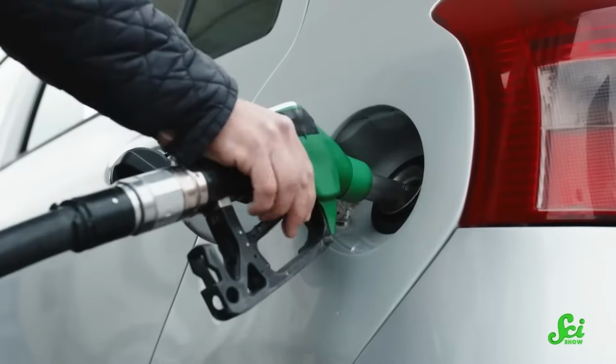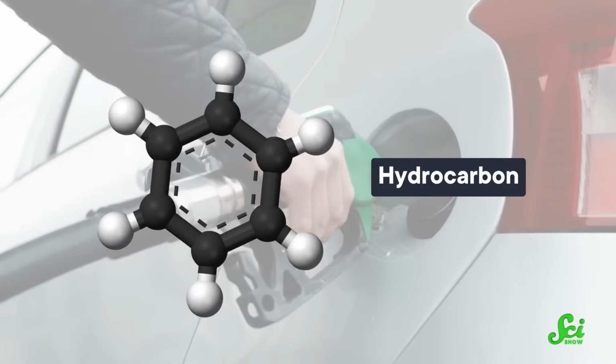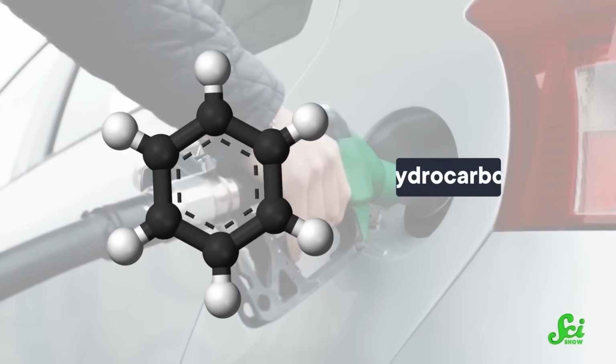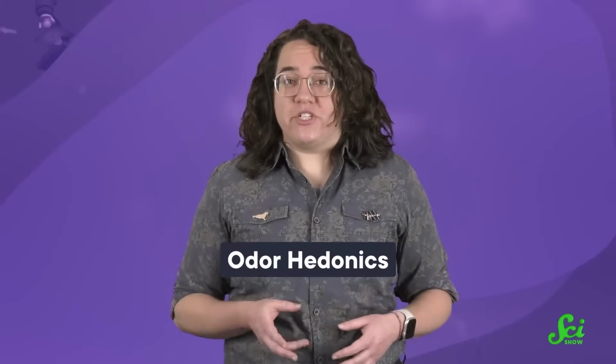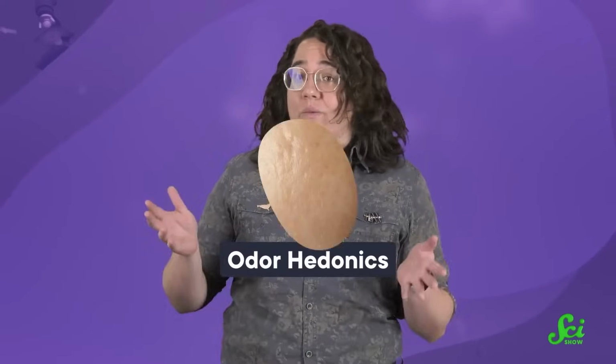Gasoline is made mostly of hydrocarbon molecules, as well as additives that help the car run smoothly. One of these molecules is benzene, which gives gas its distinctive smell. But we don't really know an evolutionary reason to like this random molecule in gasoline. So it might come down to odor hedonics, which is a sciencey way of saying we like what we like. We tend to like familiar smells and those that we've formed a positive association with in the past.